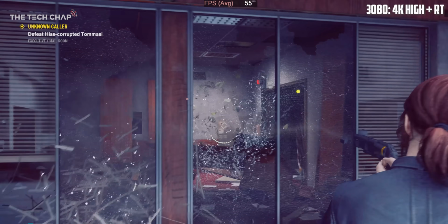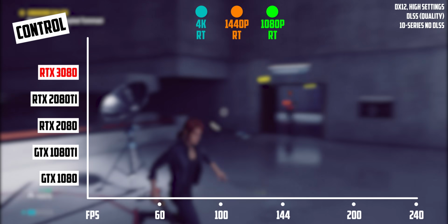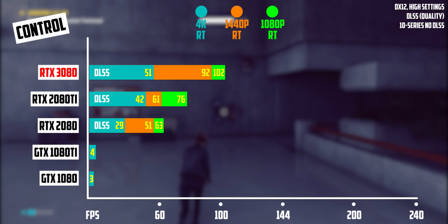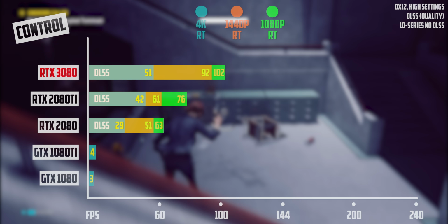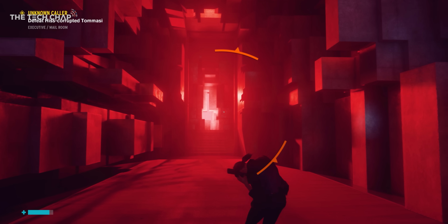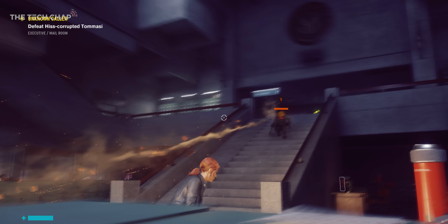But ray tracing does make quite a big visual difference, so if we turn it on and then use its high setting across all resolutions, we see a pretty significant 40% drop in frame rate across the board. With ray tracing, not even the mighty 3080 can hit 4K 60, although it's still way faster than the 2080. Just for fun though, I also ran this on the 1080 and the 1080 Ti at 4K, and well, we're getting 3 and 4 FPS apiece, so not exactly playable.